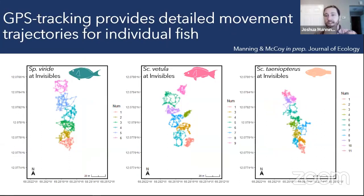And this is what these tracks look like. Each of these different colors on each of these plots is a different individual. The different points represent different relocations, so that's where we got a GPS location for the fish. And you can see that for these 3 species here at one of my sites, the movements are kind of restricted, and they're by themselves most of the time. They're not overlapping with the movement of their neighbors, which is pretty cool, right? That indicates that maybe these are actually territories.